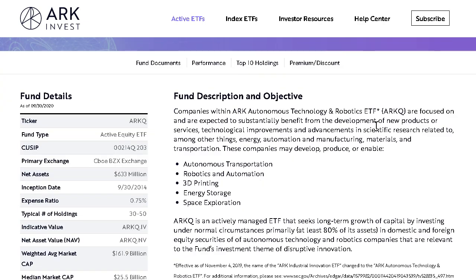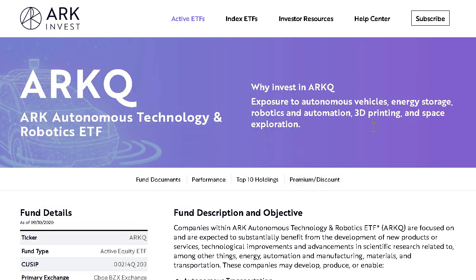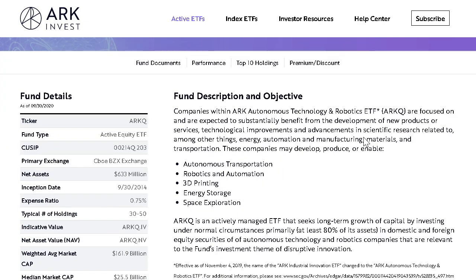So this is another disruptive innovation ETF from companies that are trying to grow in industries of the market that really haven't been expanded to just yet. Autonomous vehicles aren't mainstream yet. Space exploration isn't mainstream yet. 3D printing, of course, is being used, but it's not within everyone's households just yet. So these are companies that operate in sectors that are trying to become a daily part of humans' lives.